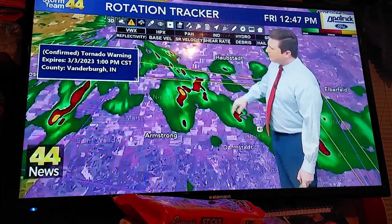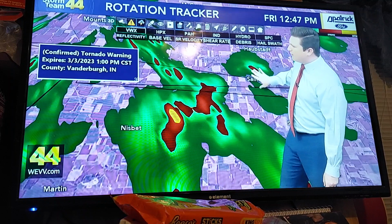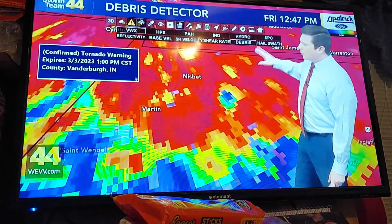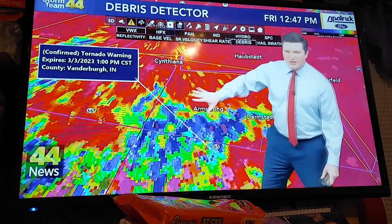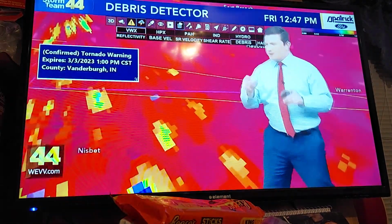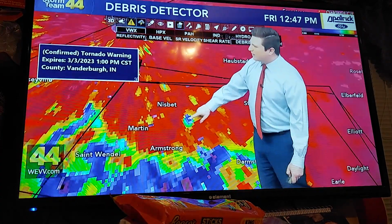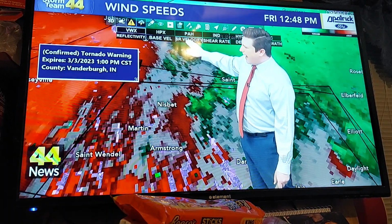So we have another roll here from our radar. So Nisbet, Hobstadt, you're essentially under the gun right now. St. James, but we're watching this area in yellow right now. Let's see if we can get another look at a debris ball. Nothing quite yet. What we look at when we're looking at our debris detector, there's a lot of interference right down here. This is just clear skies and rain and wind. But what we look for is a specific area of blue amongst the sea of red, and that is exactly what we're seeing near Nisbet right now. So that is a threat, and that is possibly still that area of debris. And that coincides with our rotation tracker and our wind data.